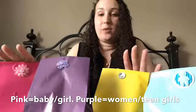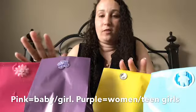Hi everybody, so I decided to come on here to show you guys the $5 mystery bags that we will be having at the event this weekend at the Bradford Mamas event in Bradford. So these are new and I decided to start doing them for fun, see how it works out. So there's four different colors, and as you can see, each bag has a little design on it. So each bag means a different thing.